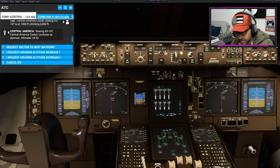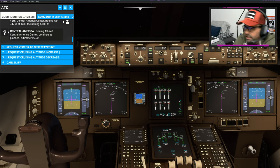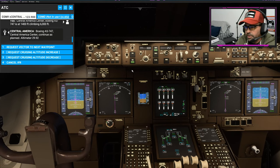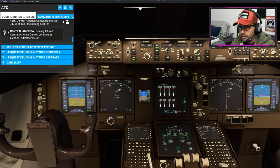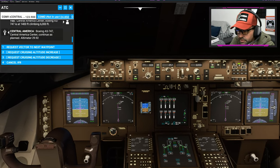sooner than later. Sooner! Just kidding. Sorry. Sooner than later, because you don't want to miss the airport and you want to be super prepared with a giant aircraft like this. Make sure everything is configured correctly before landing. So we're doing 300 knots. We're going to calm that down very shortly.